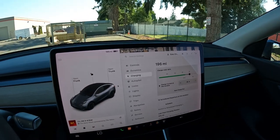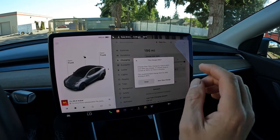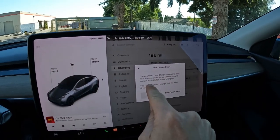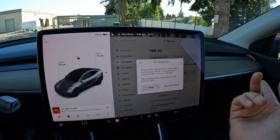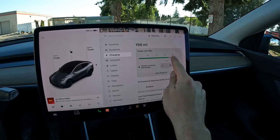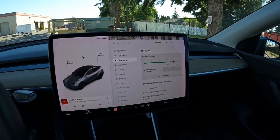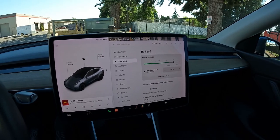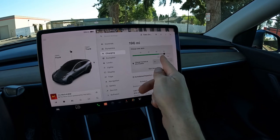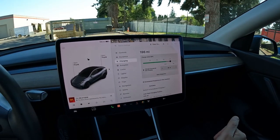LFP batteries actually like to be charged to 100% for daily use. Lithium-ion batteries only like to be charged to 80% for daily use. And it's okay every once in a while to charge them to 100% for road trips, but for daily use, they prefer to be charged to 80% for the longer, happy, healthy life of your batteries. But we can see we're at below 70%. We still have about 196 miles of range, way more range than most people need on their daily commute.